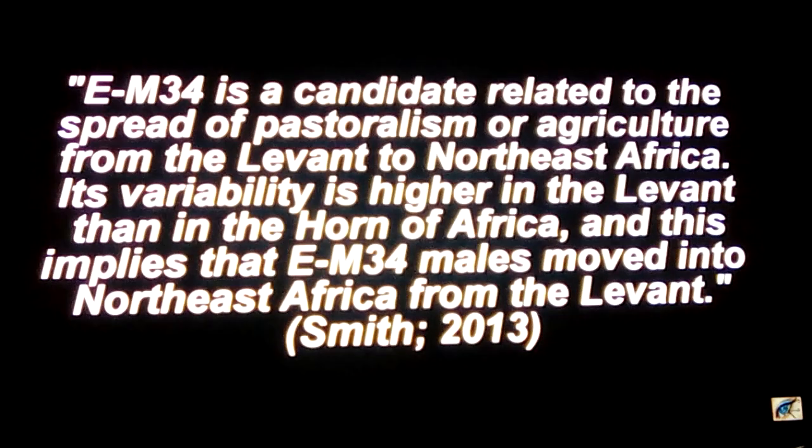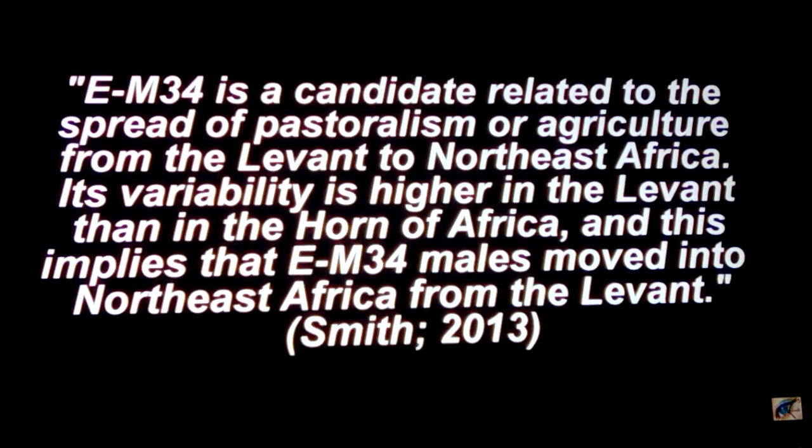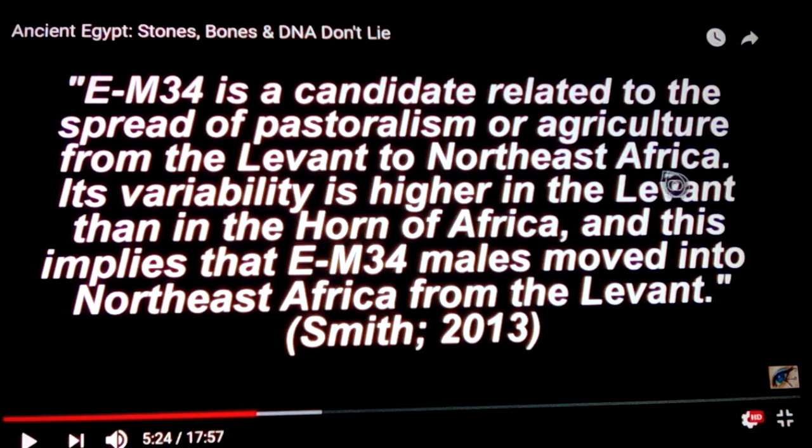EM34 is a candidate related to the spread of pastoralism or agriculture from the Levant to Northeast Africa. Its variability is higher in the Levant than in the Horn of Africa, and this implies that EM34 males moved into Northeast Africa from the Levant.